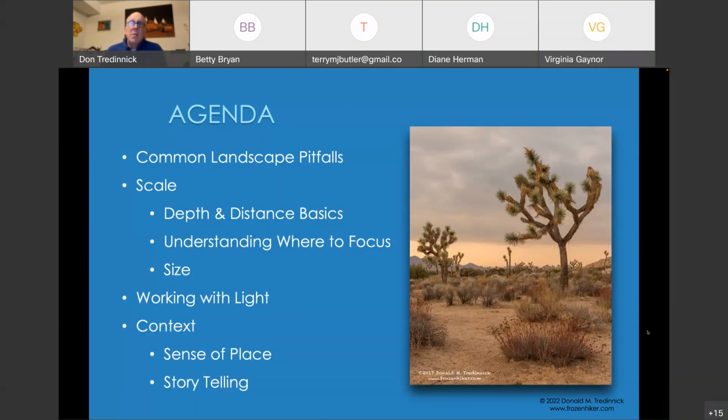I'm going to start talking about common landscape pitfalls, then talk about scale, some basics around depth and distance and understanding where to focus, and talk about size and showing size, working with light, and then also context and sense of place and storytelling. So basically, that's what's on the agenda for tonight. It's quite a packed presentation, but we'll get through it as best we can.